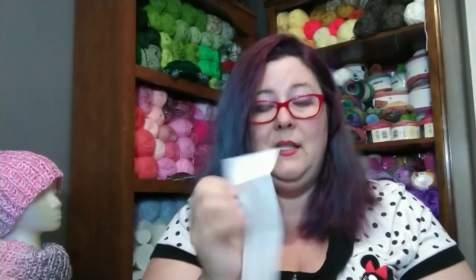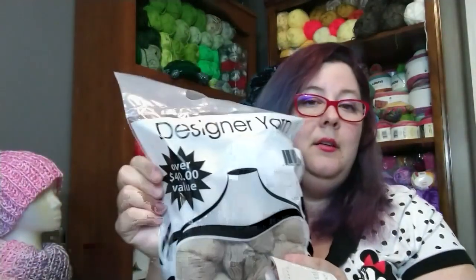Nope. Aha! Okay, my local AC Moore. All right, these designer bags are regular price. Well, that's $24. They're $19. They're always $19.99, but they're also almost always on sale. Sometimes you can get them for $5 if you're lucky, but most of the time they're two for $15.